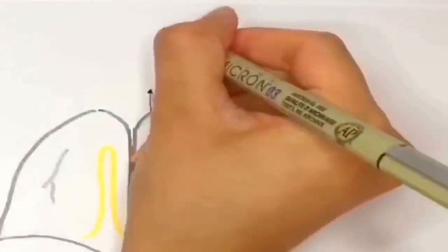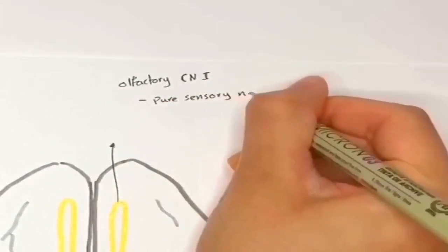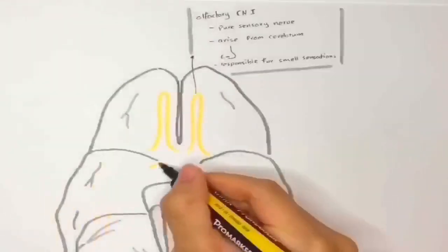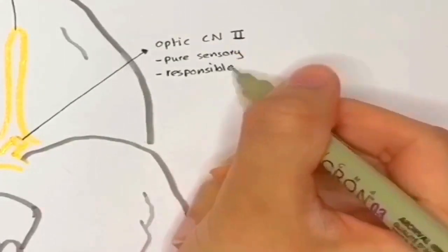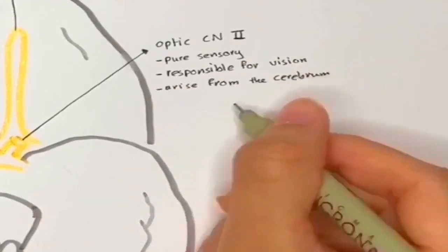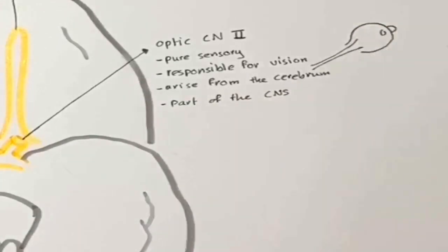The first cranial nerve, olfactory nerve. This is a pure sensory nerve that is responsible for smell sensation. The second cranial nerve, optic nerve. This is a pure sensory nerve which is responsible for vision, and it is the only cranial nerve which is considered as a part of central nervous system due to its embryological development. Hence, it is affected in diseases that attack the central nervous system, such as multiple sclerosis.